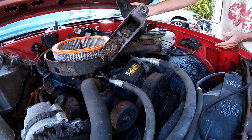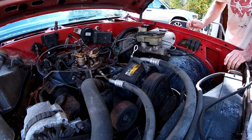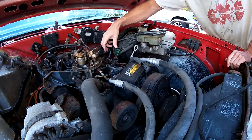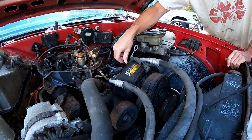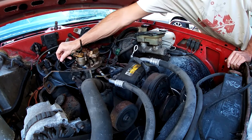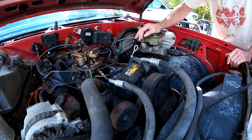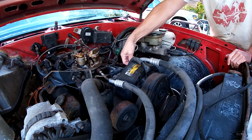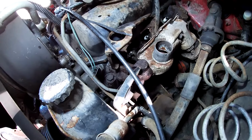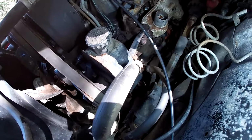Something's been storing stuff in there. So some mousage in the air cleaner, but not past the air filter. Lots of connectors and sensors and wires and these plastic vacuum lines that inevitably crack and break, and so I guess it's time to pull the plugs and see what we got. I have never seen plugs that far down in on the head. They are way in there. There's the oil filter.